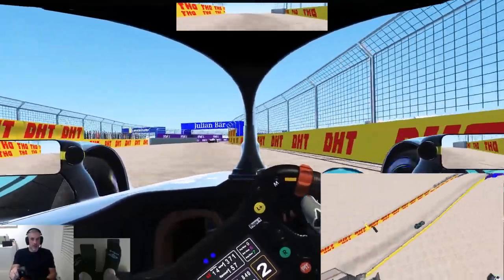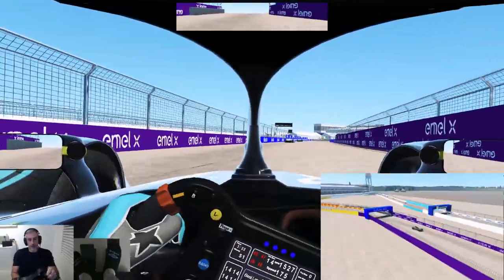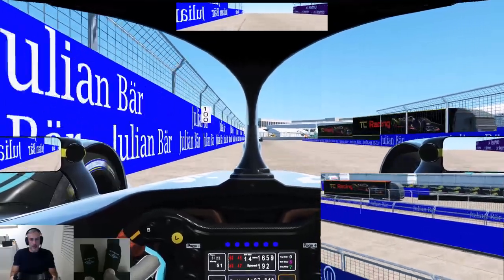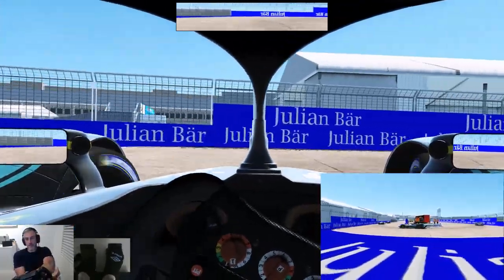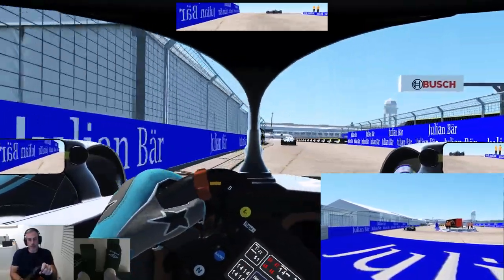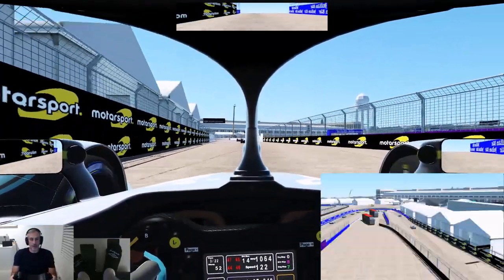I much prefer this to the Berlin circuit that was used 2015-2016. I think this one suits the cars, especially the Gen 2 cars, much better.